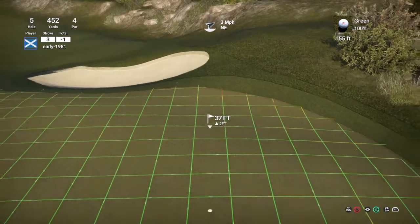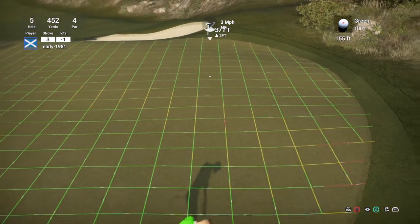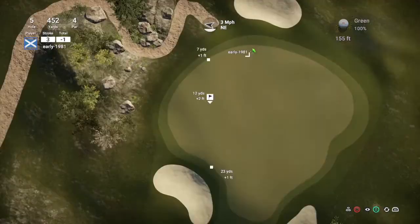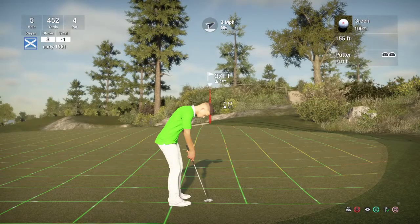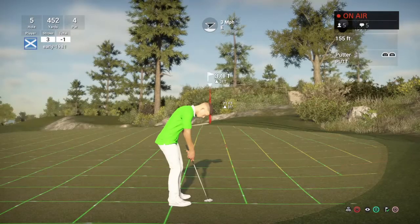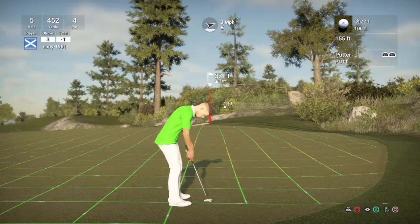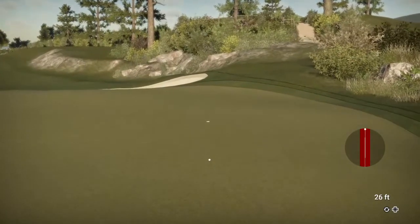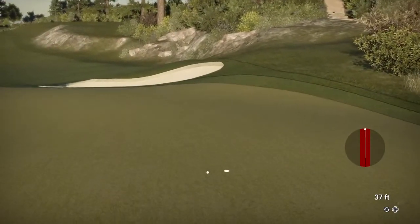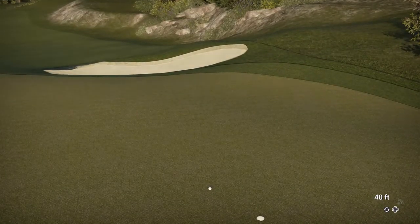But yeah, this is a good looking course. Breaking to the left. Right. So I'm just hitting this straight at the flag, guys. I think the way the breaks of the green are, they're cancelling each other out. It's all on the right weight here. So 37 feet. Up 2 feet. I've got no idea if I've hit that enough or overhit it. So wow, really, really happy with that outcome, guys, because that was a really tough putt.